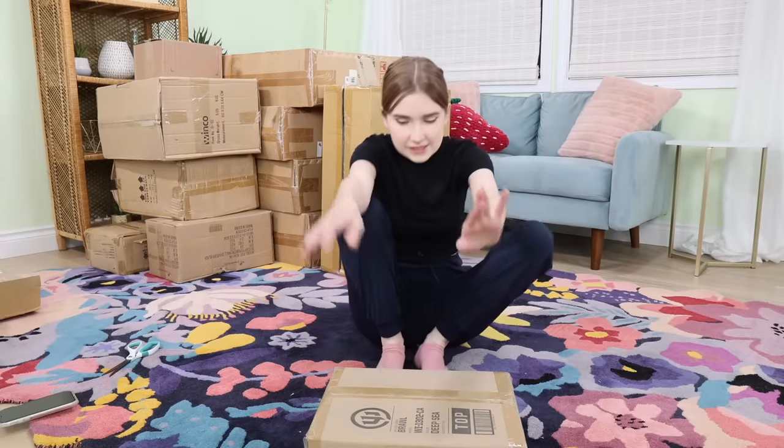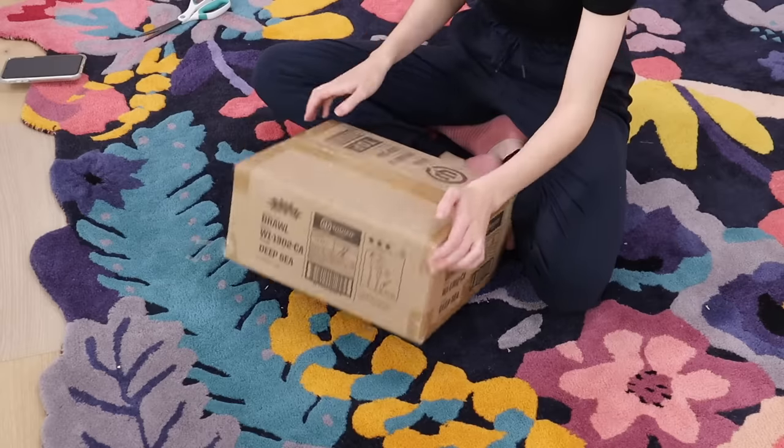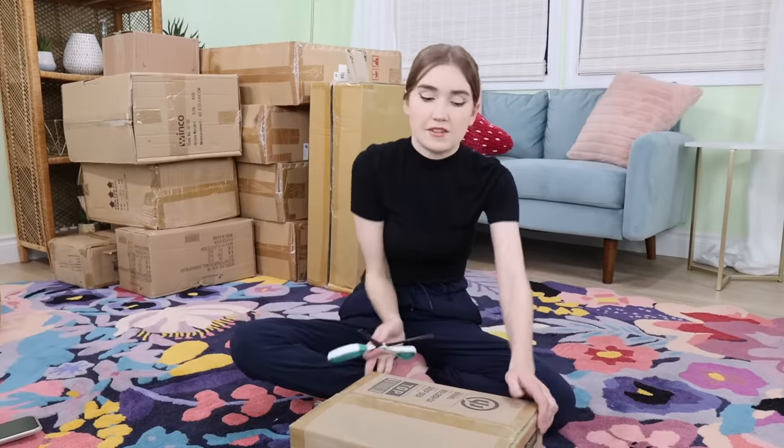This is, my guess is this is a kid's toy. Oh wait, hold on a second. There's like little headphones on the side. It also says cart number 16. So does that mean there's 16 in here? Wicked Audio Brawl. I swear, if this is earbuds, I just ordered 3 new pairs of earbuds.